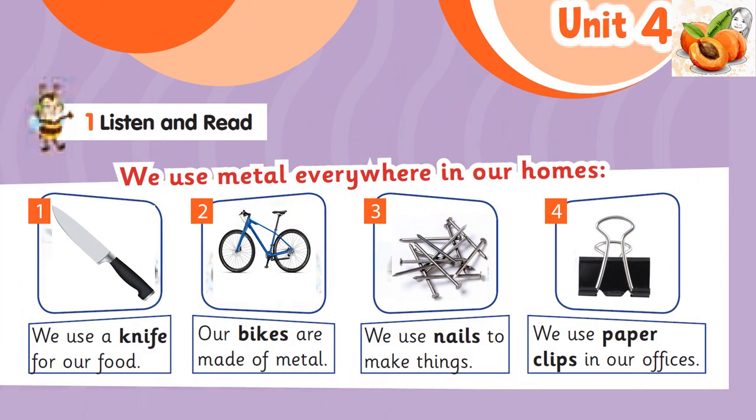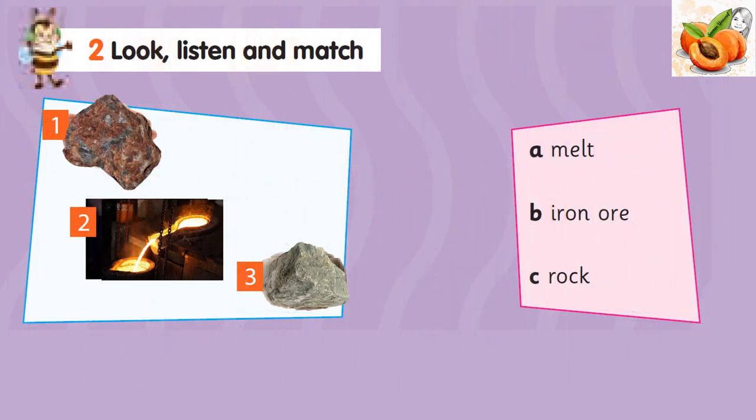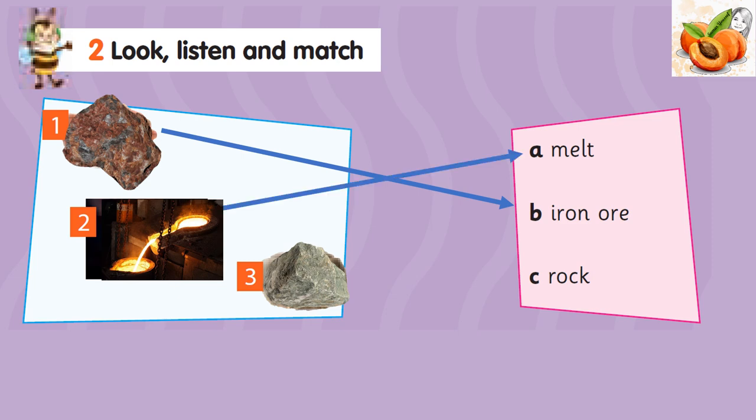Exercise 1. Listen and read. 1. We use a knife for our food. 2. Our bikes are made of metal. 3. We use nails to make things. 4. We use paper clips in our offices. Exercise 2. Listen and match. 1. Iron ore. 2. Melt. 3. Rock.